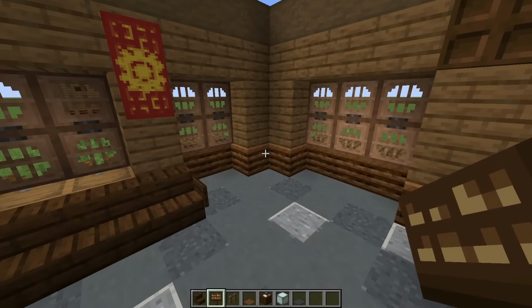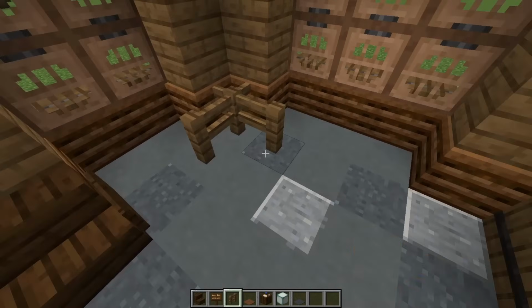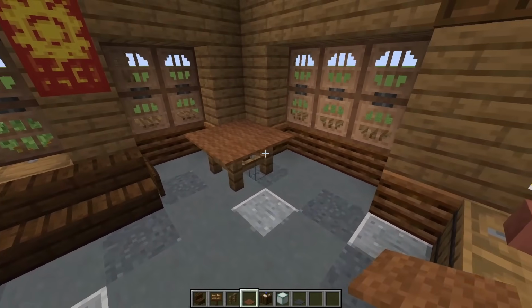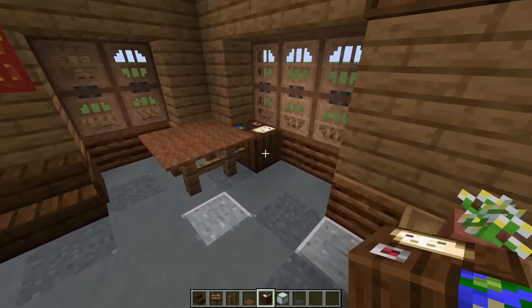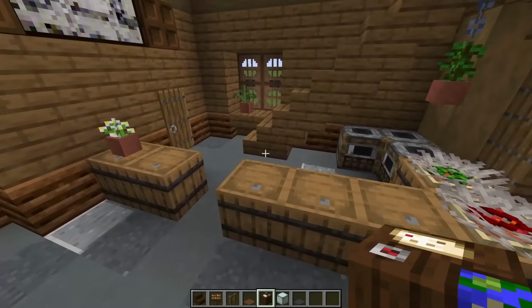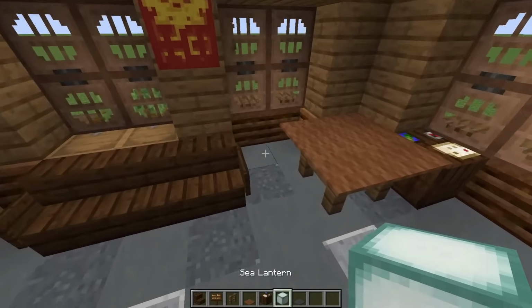Now over in this corner here, grab some spruce fences, and we're going to go 1, 2, 3, 4, and then we're going to put brown carpet on each of those. And then right next to that, in this little gap here, place your cartography table because it looks like napkins and stuff on top. And then the last step to do is to light up this entire area, and we're going to do that with sea lanterns.